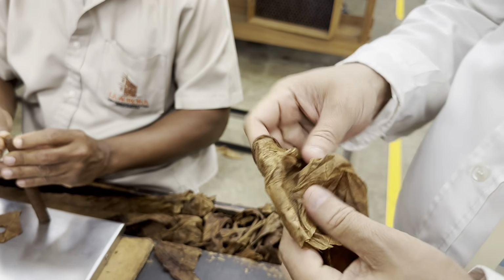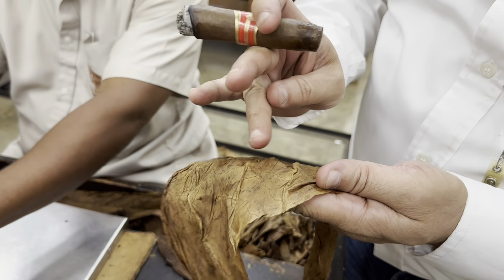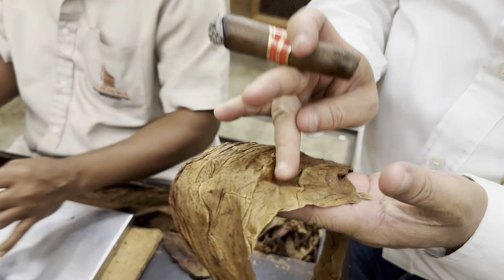That's where you are going to make the head, in the middle of the veins. Not there, not there. Over there. That's right.